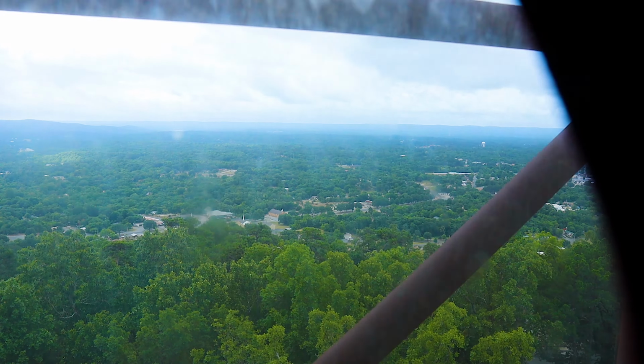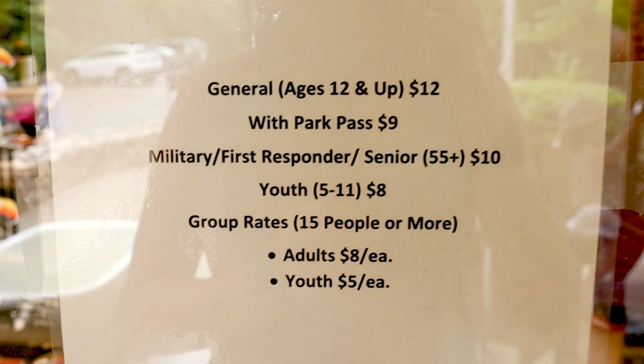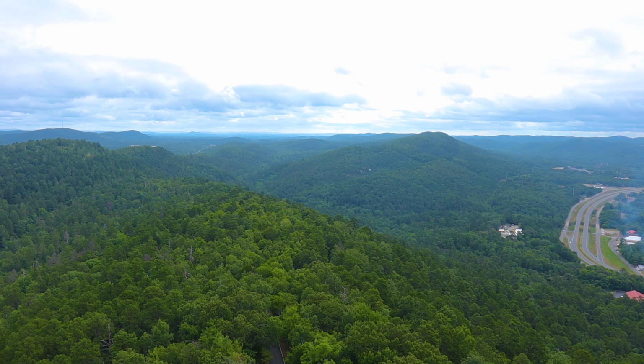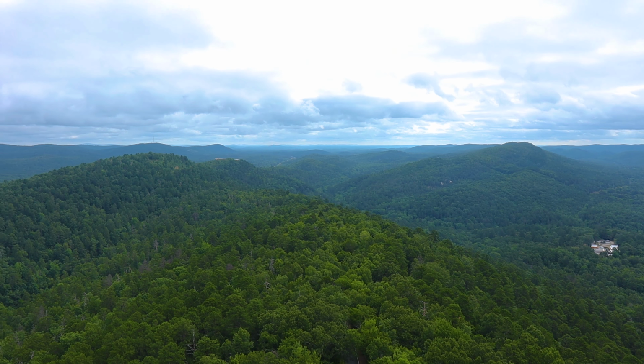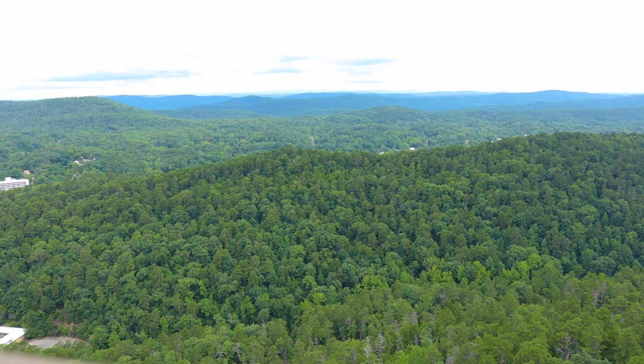So we came back and got to the mountain tower, and it's $12 if you don't have any type of group rate or anything like that. But if you have a national park annual pass, it's only $9. So I got to do that, and I was the only one that went up there, and the views are really awesome. It's definitely worth going up there.